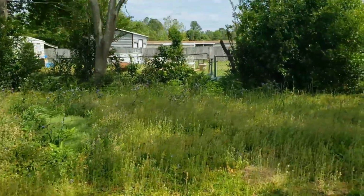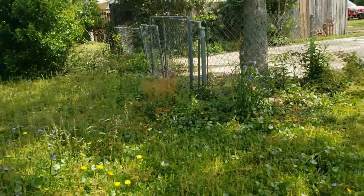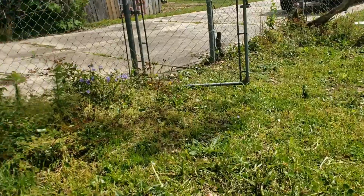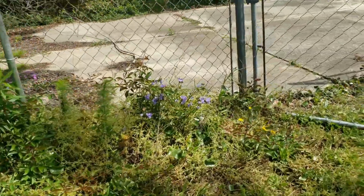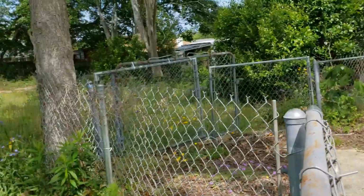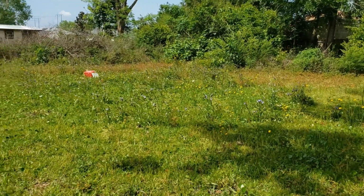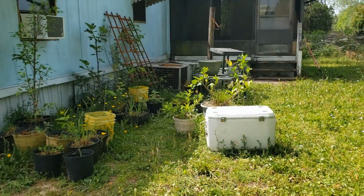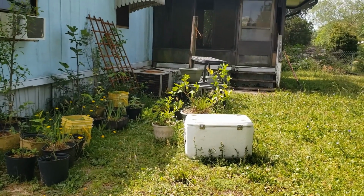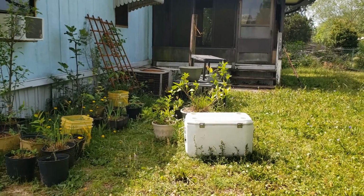I just wanted to update everybody on what was going on here and give a quick tour of the yard as it is now. What I've got so far needs to go in the ground. Almost all of that is going to need to go in the ground. There are a few things that I'm going to leave in pots. I think they're just going to do better in pots, especially come winter time.